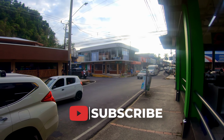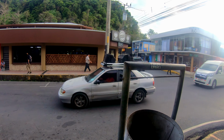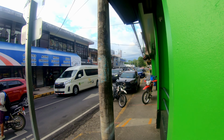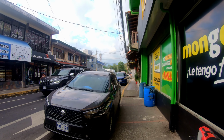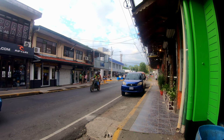So there's cars that drive around, as you can see, with loudspeakers on them and just advertise for things. It's cool. I don't know, it's unique to Costa Rica from what I've seen. I don't recall seeing that in Canada.